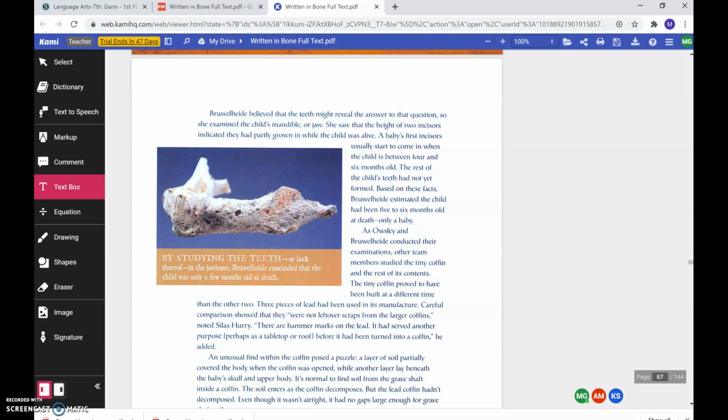Bruelheide believed that the teeth might reveal the answer to that question. So she examined the child's mandible, or jaw. She saw that the height of 2 incisors indicated they had partly grown in while the child was alive. A baby's first incisors usually start to come in when the child is between 4 and 6 months old. The rest of the child's teeth had not yet formed. Based on these facts, Brühl-Heide estimated the child had been 5 to 6 months old at death.